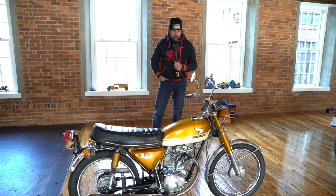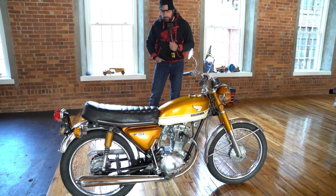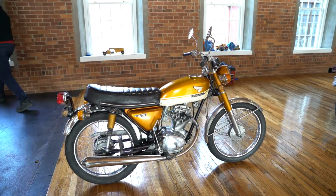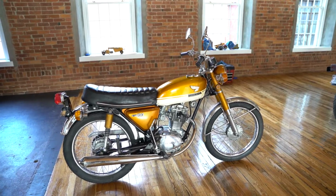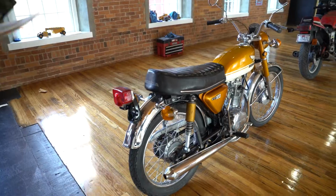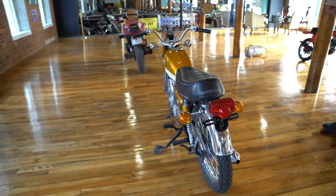The handlebars, even the grips are original on this thing. The seat cover, the turn signals, everything's in excellent original condition. I'm going to grab the work order here because I probably forgot half of what was done. I know we worked on this thing literally for months on and off. They did a bunch of stuff to it and kept on going back to it. It was at the detail shop at least 2 or 3 times.